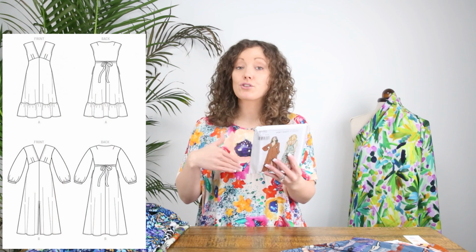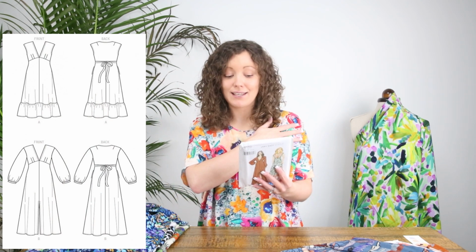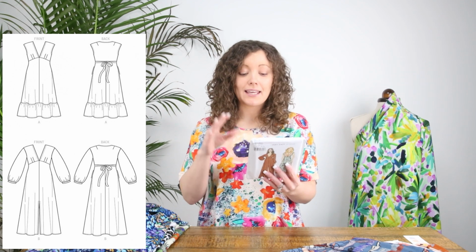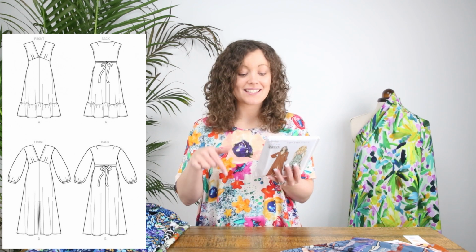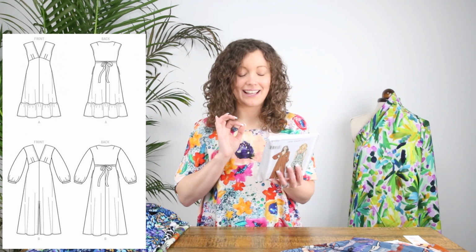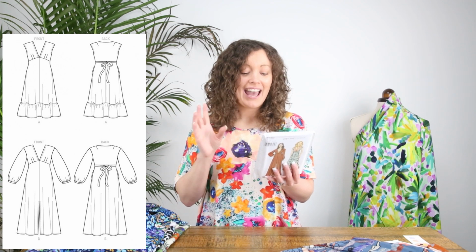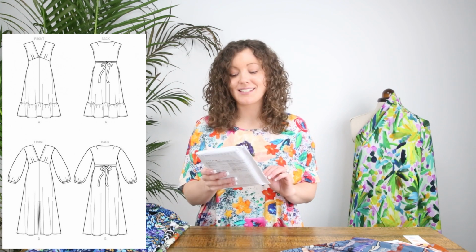So View A is the shorter length, which has a frill around the bottom, and they've left that sleeveless. And then View B is the full maxi version, which I think is just fabulous. And that has a split up the centre front, which I love on a maxi length dress. I think that's really lovely. And then it has a full sleeve that comes into a cuff.